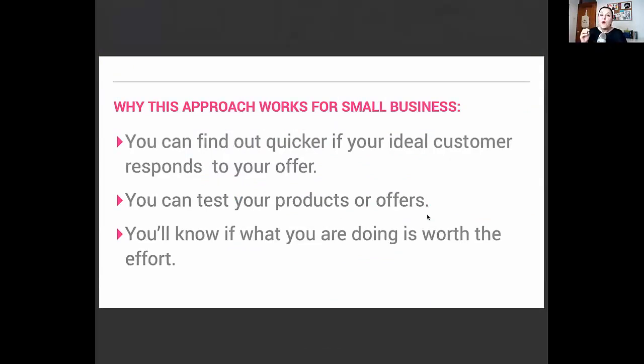The reason why I'm a big fan of this half-baked, almost ready to go type of website build, half-baked as in it's almost ready, not that it's not good enough, is because the sooner you can go live with your website, the sooner you can understand if the products or services that you are offering resonate with your customers, if they're going to buy them.